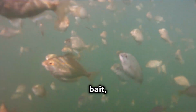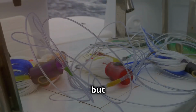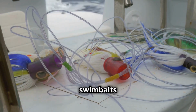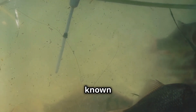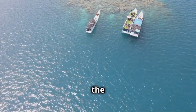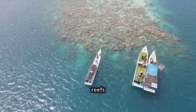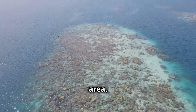When it comes to bait, live eels or pinfish are hard to beat, but artificial lures like large jigs or swim baits in bright colors can also be effective. The key is to present your offering right in front of the fish, as cobia are known for their curiosity and aggressive strikes. As you cruise the waters off Destin, keep an eye out for the numerous artificial reefs and natural bottom structures that dot the area.